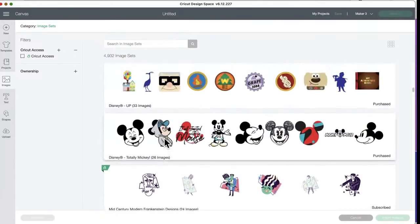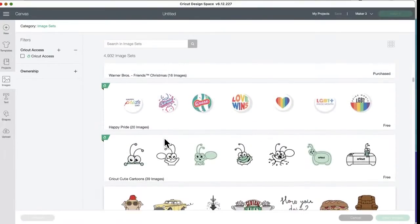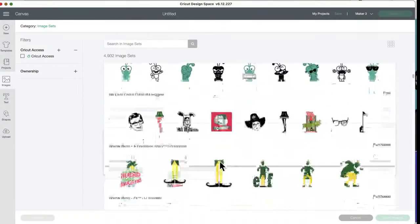Jamie says, I skipped the zany animals, but I thought we had those last week. I think we went over those last week, unless it's a new set. This we went over last week, because I remember that bee. Unless there was another one.